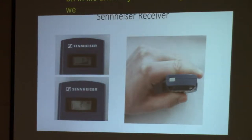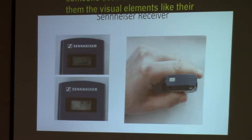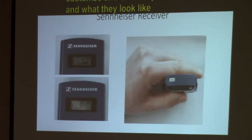So for audio description, we have someone describe the show to them. They describe all the visual elements, like the costumes, the facial expressions, what the actors look like, what their names are, and so forth. So it's for people who are visually impaired, and again, that's called audio description. It is a live description, so we have a person that sits in our booth in the back of the theater, and they describe all the visual elements to someone who is visually impaired.